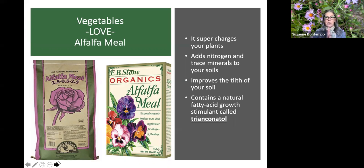It adds nitrogen and trace minerals to your soil that is above and beyond the other fertilizer blends. It improves the tilth of your soil, which is what we're trying to achieve. And it also contains a natural fatty acid growth stimulant. So it's going to increase and stimulate the growth of healthy, new, strong cells.